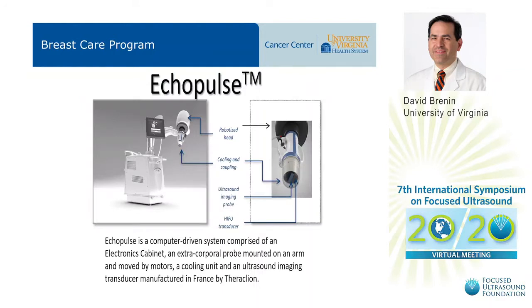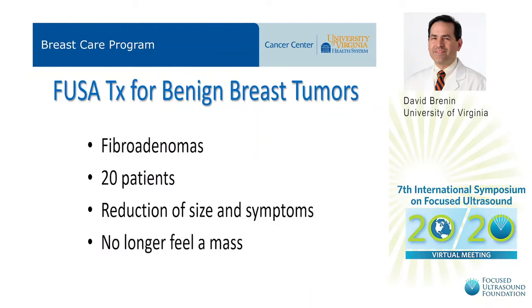We've used the EchoPulse device exclusively in our studies. Like I said, we were going to start off by treating benign tumors of the breast, and we did that by treating women who had fibroadenomas. These are typically palpable lesions in the breast. In other words, you could feel a mass in the breast.